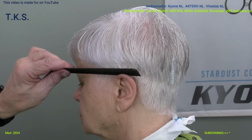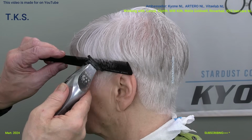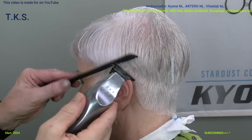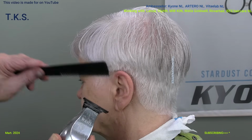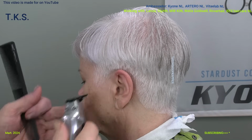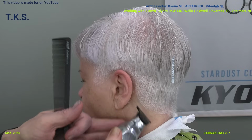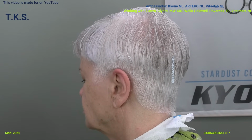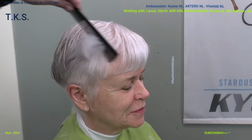So now I have a beautiful fall on the hairs. Adjusting it a little bit. It's just fine tuning. See how beautiful clean this line is. Go to the other side. This side she has the same.